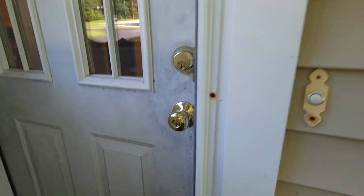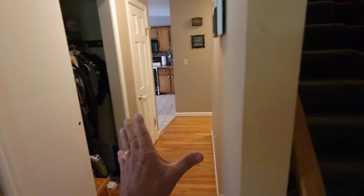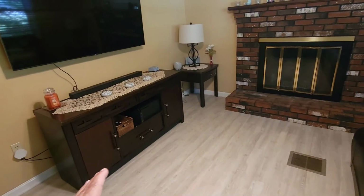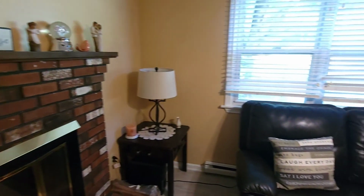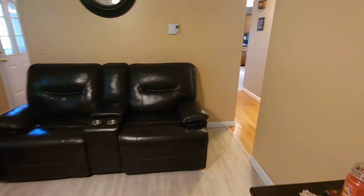Let's take a peek. Okay, so here we are, classic Cape. We've got the stairs to the second floor. We've got our living room. We've got our dining room, and we've got center hall right here. So we'll work our way through the home this way. So family room, nice durable laminate flooring, obviously great spot for TV and entertainment. Front yard right here, so this is the front right of the home, so the door I just came through is right here.